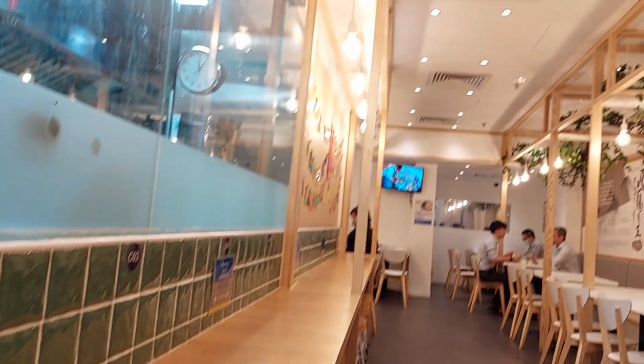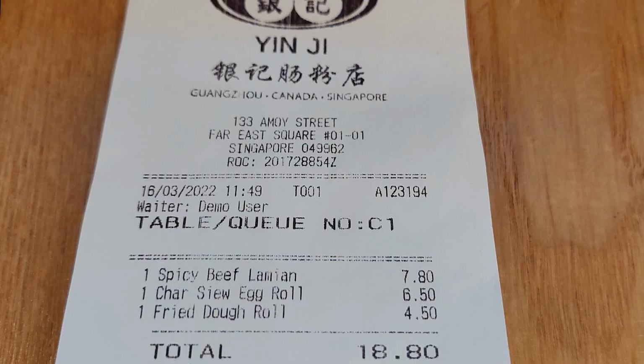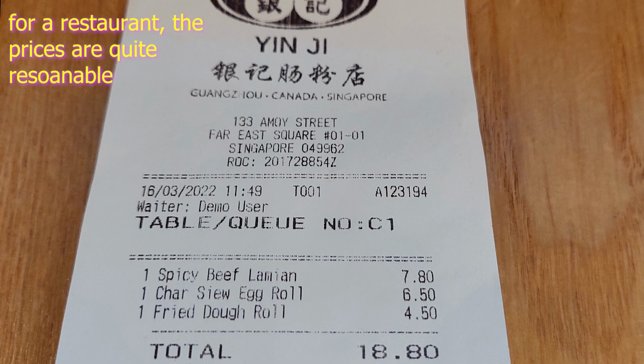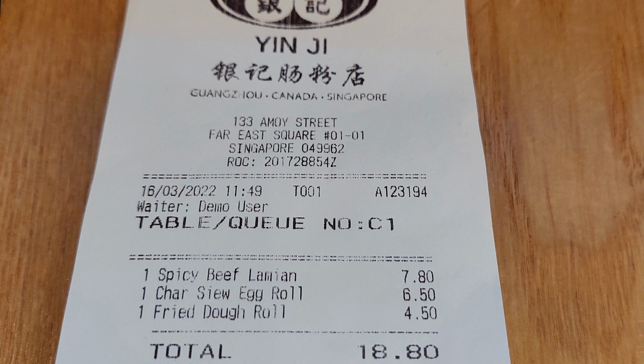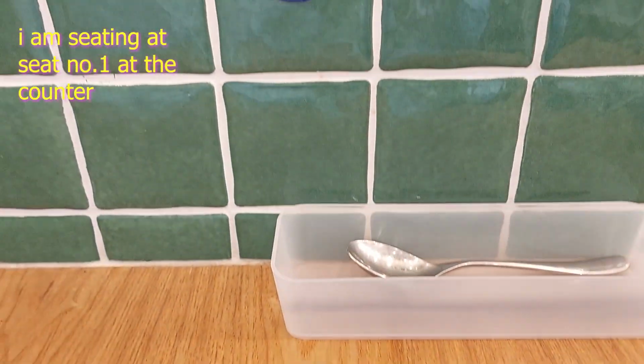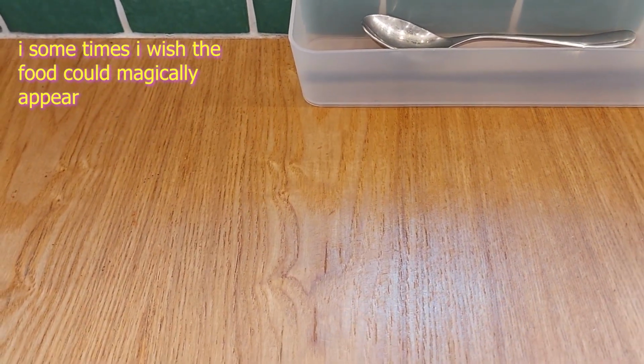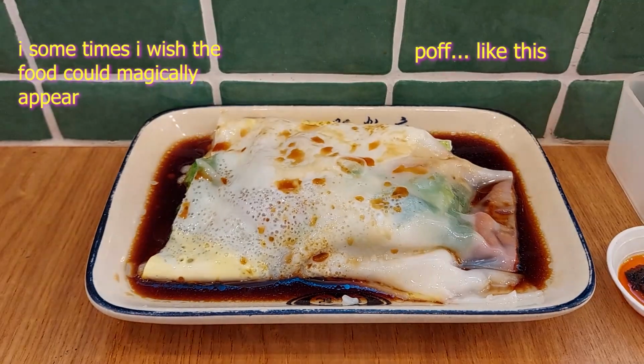So this is the kitchen where the food is being cooked, and this is the counter and the atmosphere that I'll be eating food. Ooh. And this is what I ordered. Do you think I ordered a bit too much? Just a tiny bit? Nah. So, I'm waiting for the food to come, and I'm sitting at the counter. Yes, because I came here alone, so they gave me a counter seat.